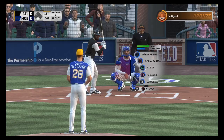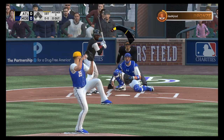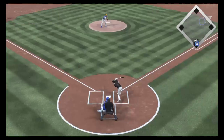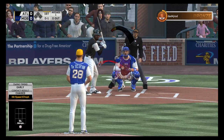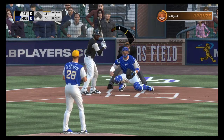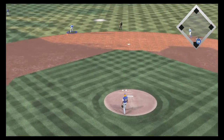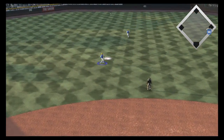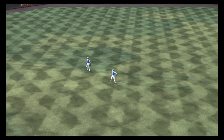Second baseman, D. Gordon. Swinging, a ball hit on the ground, but a foul ball here, 0-1. On its way, the 0-1 pitch. Swing and a little blooper to center. Anderson ranging into the outfield. He's there and records the first out.